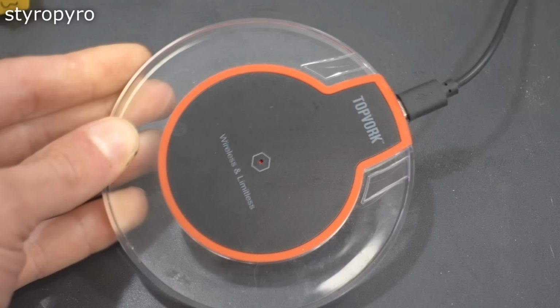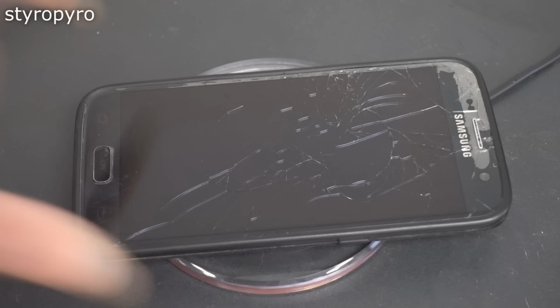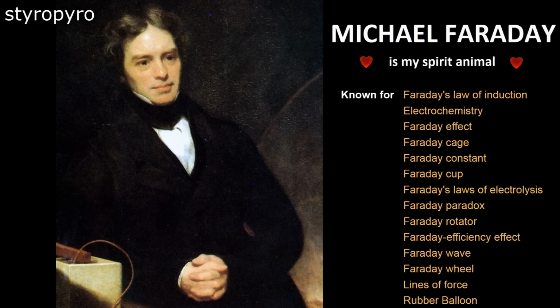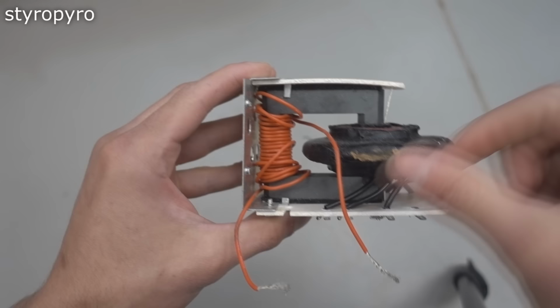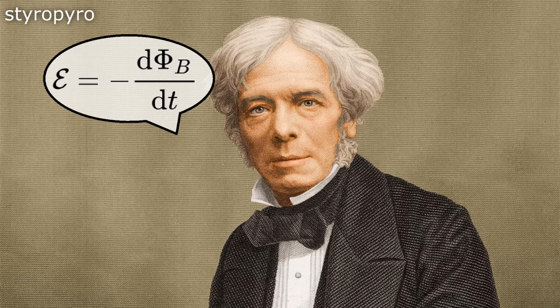There's a good chance that you've seen one of these wireless cell phone chargers that have gotten really popular recently. Now for something that seems so futuristic, it's actually based on really old technology. One of the first discoveries of wireless energy transmission was by Michael Faraday in 1831. He noticed that when he wrapped two coils of wire around an iron ring and hooked up one of the coils to a battery, a voltage would be produced in the other the moment it was connected and disconnected. Now this led to the formulation of Faraday's law of induction and is the basis for how a transformer works.